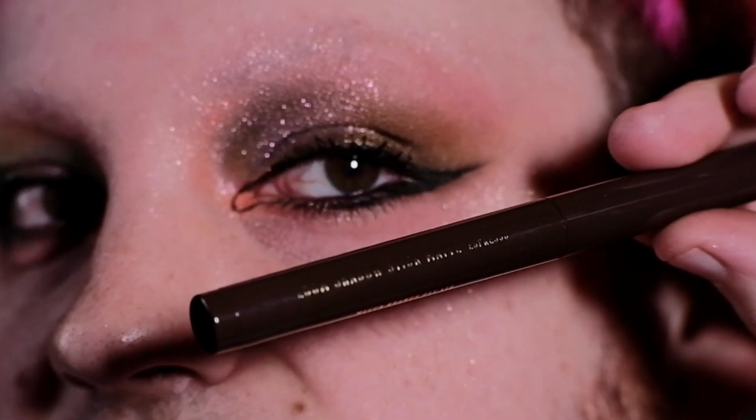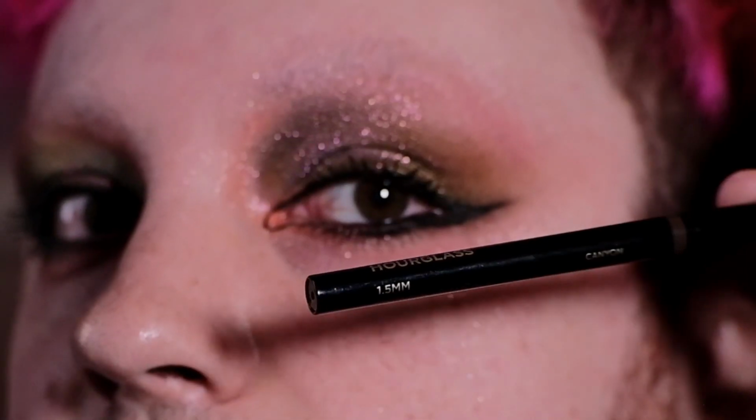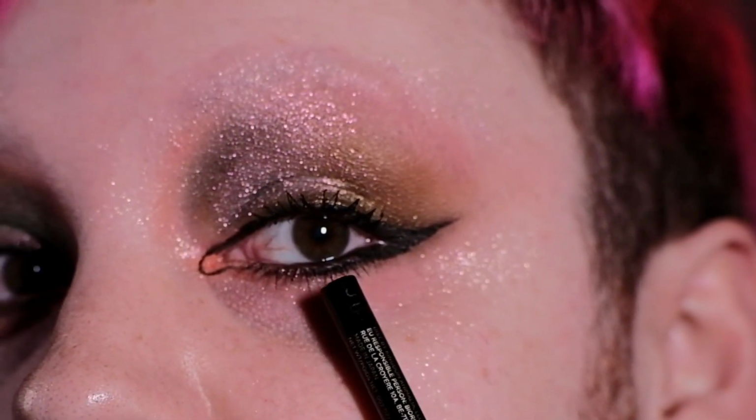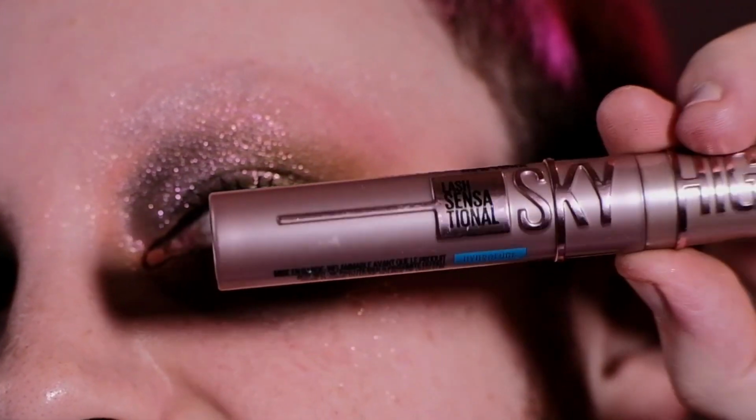Zoom Shadow Stick in Espresso, KVD Tattoo Liner in Mad Max Brown, the Hourglass 1.5mm liner in Canyon in the waterline and in the tight line. And for mascara I use the Maybelline Sky High.